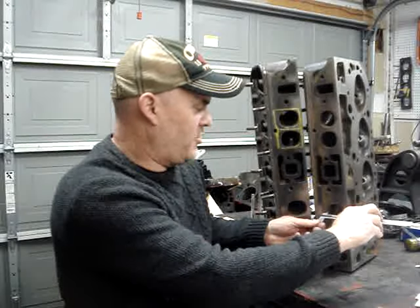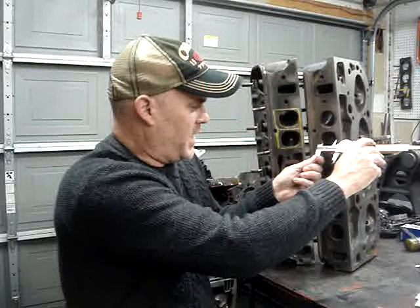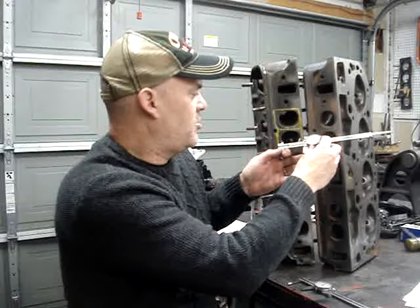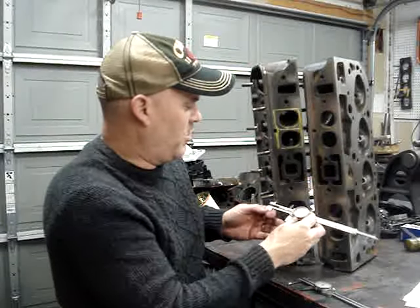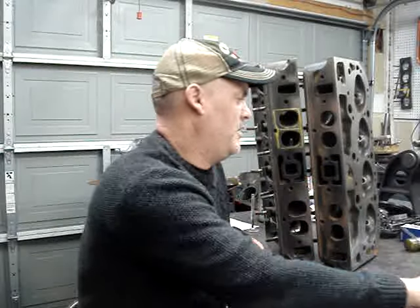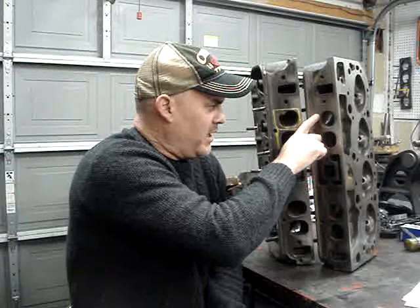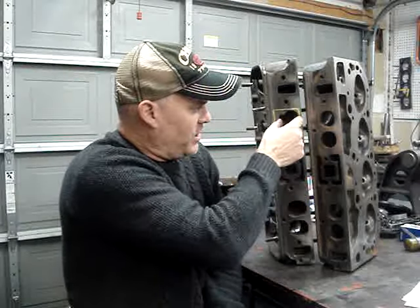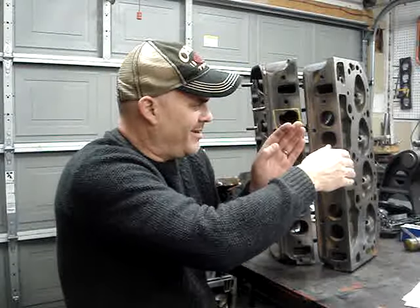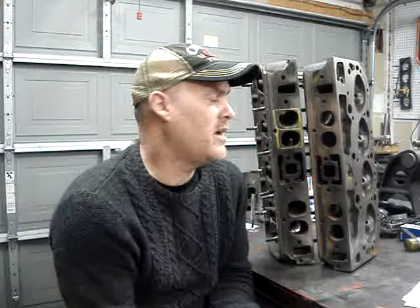We got about 1.5 inches. If we measure this port this way, we got about 1.5 inches from top to bottom. And if we measure the oval port here, we got about 2 inches. Okay, I measured them earlier. We ended up with about 2 inches. So we got about a 1/2 inch difference. This port is oval, but it's very short, and you can see it's a lot shorter than this one here. It's like they took some big heavy thing and smashed the port down and made it small. It's a tiny port.